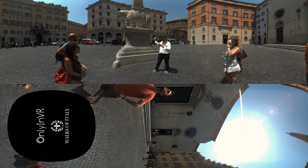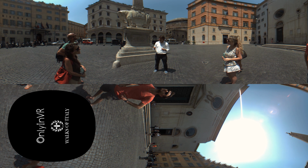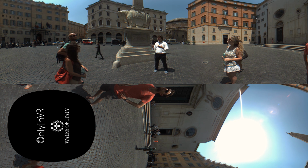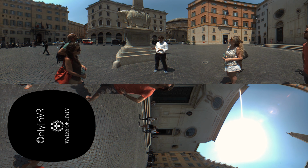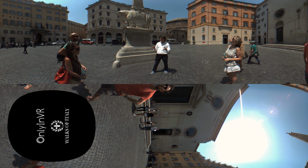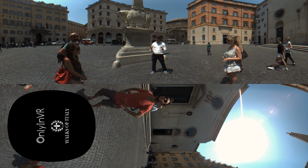To our left, we can see this incredible sculpture by Gian Lorenzo Bernini. It is an elephant with an obelisk on its back, and actually an authentic Egyptian obelisk that comes from a sanctuary to the goddess Isis that was brought here to Rome thousands of years ago.